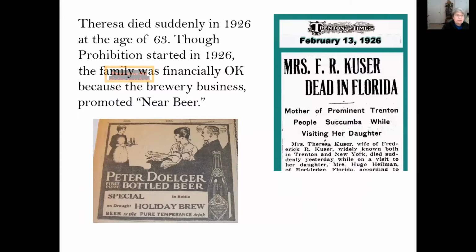Teresa died suddenly in 1926. She was 63 years old. Now, Prohibition had been going along for 6 years, but because they were selling near beer, the family was evidently okay.